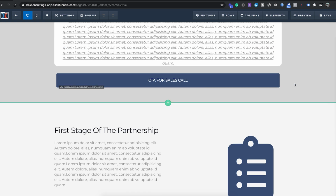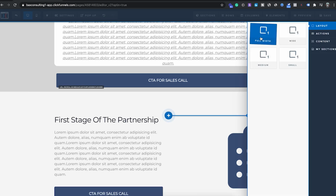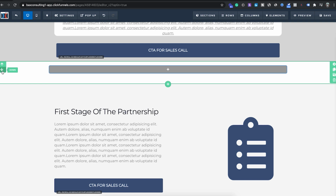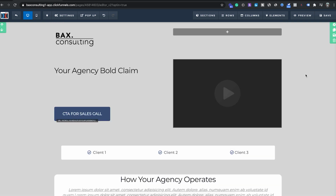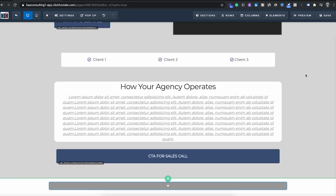And you can add in new sections, so you could do full width, wide, medium, small. I usually just do full width because that means it goes from the left-hand side of the screen all the way to the right-hand side of the screen. Now, it's within sections that everything's housed. So essentially a section is what makes up the entire website. That's where your pages come from.